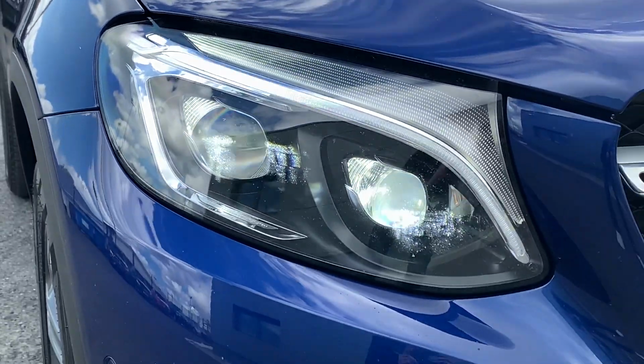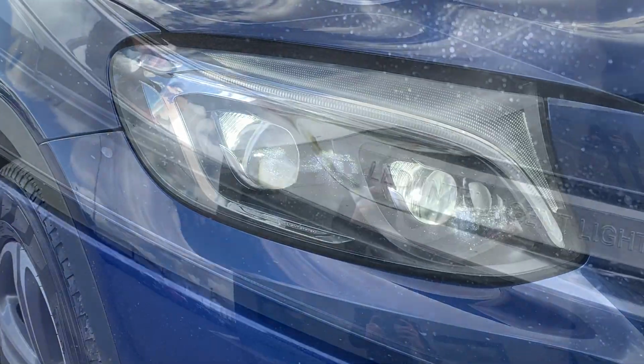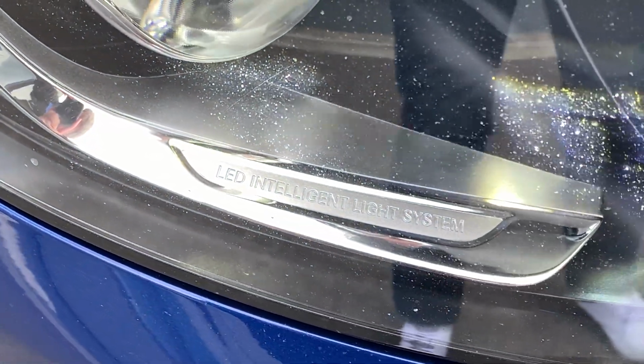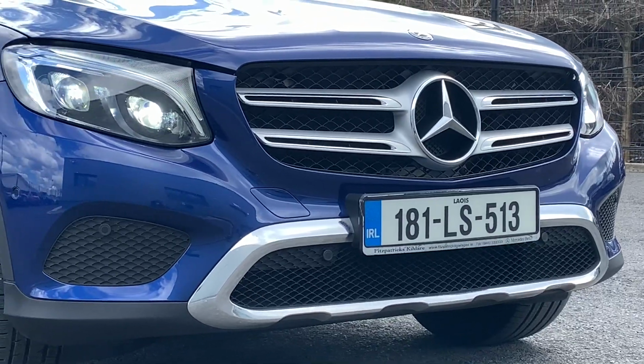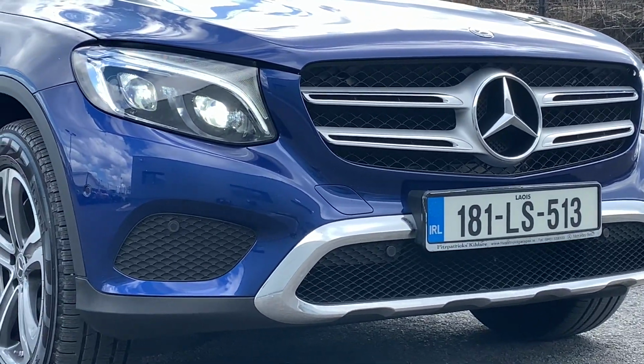So other cool things that are worth talking about: these headlights are really nice, and they're an intelligent LED setup, which means when they meet oncoming traffic, they are able to dip themselves, and they can also detect when they need more light to put the full lights on by themselves.